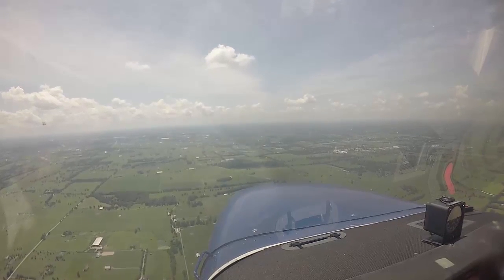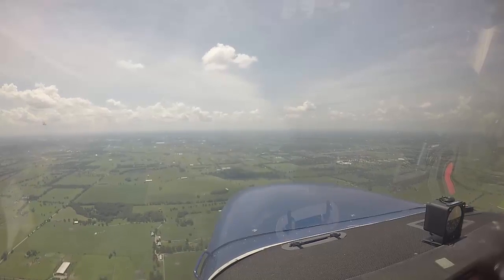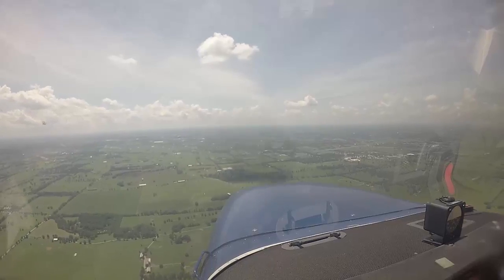5-4 uniform, proceed direct to CASDAQ, vector for the RNAV runway 30 approach. Direct CASDAQ, 5-4 uniform. 15 Hotel, cleared visual approach, runway 22.